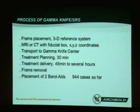Treatment planning usually takes about 30 to 40 minutes, and the treatment delivery can be anywhere from 30 to 40 minutes all the way up to 8 or 9 hours. We've had cases out to 8 or 9 hours, partly because there may be multiple tumors, and I think Jerry might get into multiple tumors in just a little bit, and sometimes because the sources have just decayed down.